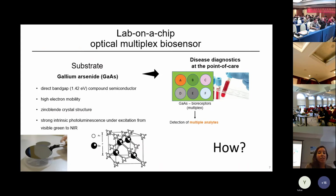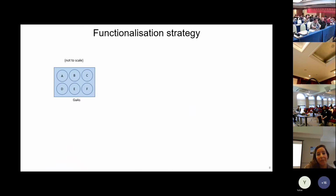So we chose gallium arsenide as the substrate for this optical sensor due to its optoelectronic properties. And now I will tell you how we are planning to functionalize the gallium arsenide with these multiple bioreceptors. So very basically, we start with a gallium arsenide surface patterned with different regions, circular areas. And we want to functionalize this surface with different bioreceptors.